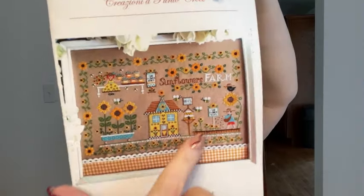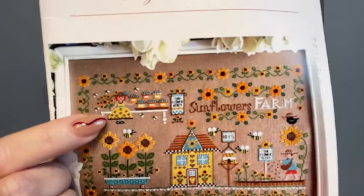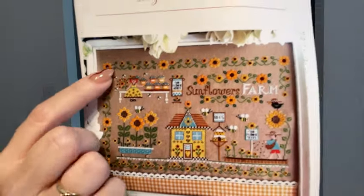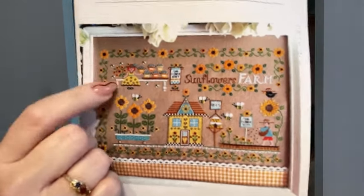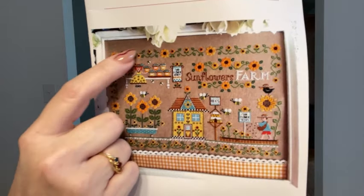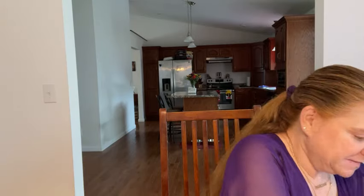I just love this little yellow house. And this little girl is so stinking cute that I had to stitch her first. I literally went up here and counted down to make sure that I could get to her first and just went like this. Whoop, whoop. So she is so cute.